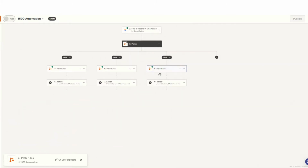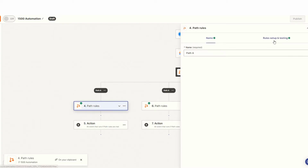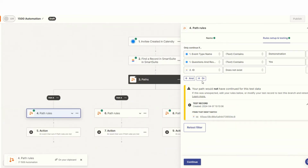So now that we've set up all the filters, I hope that's giving you an idea. The main thing we're filtering is the name of the actual event or the call, any qualifying questions, and then in this specific example for the sales side of things, we're checking that the record doesn't already exist in our CRM to avoid having two records and emailing them twice at the same exact email.